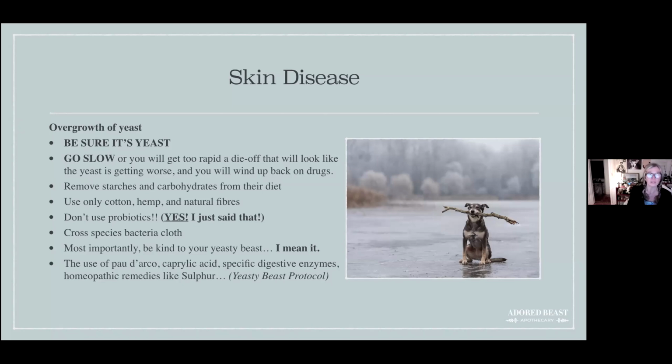So to do this, it's a very strategic thing, and it took me a very long time to understand how to kill yeast. First of all, you've got to remove their starches and their carbohydrates first, because what you want to do is weaken them. So your strategy to kill the yeast is to make them weak first. The more you're not feeding your animal starches and carbohydrates, which is what the yeast thrives on, the more the yeast starts to become weakened.